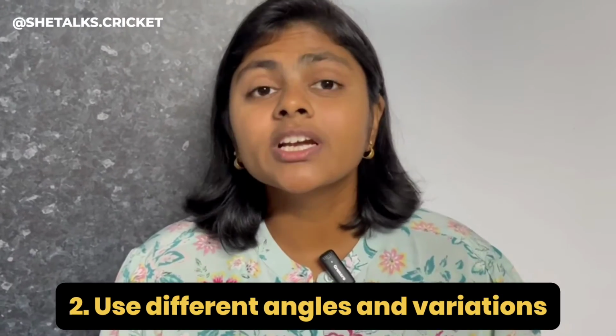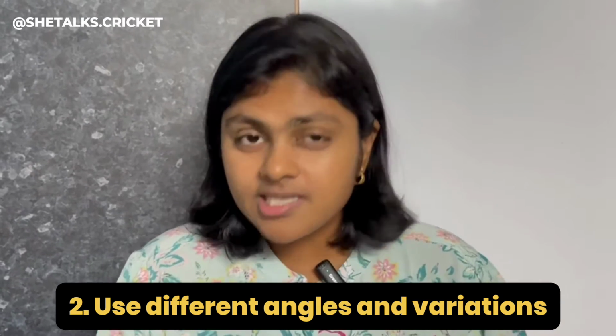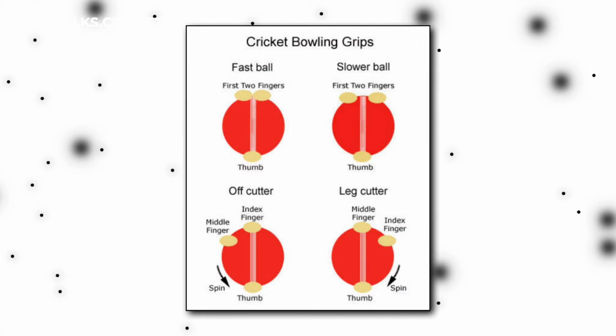Second thing is by using different angles and also by bowling some variations. If things are not happening to you when you are going over the wicket, you can always try coming around the wicket to see if you are able to trouble the batter. Also, you can learn and work on some variations such as the off cutter or the leg cutter, which can help you get a lot of wickets in a pressure match scenario.